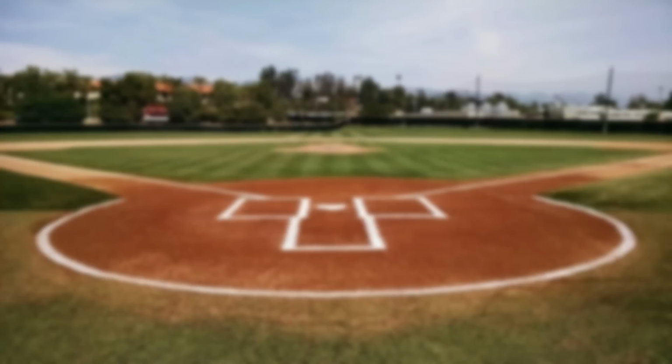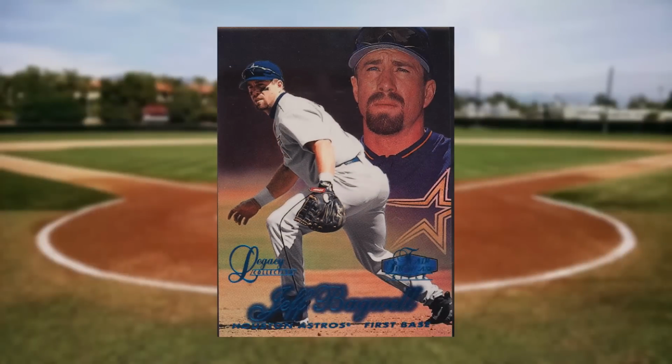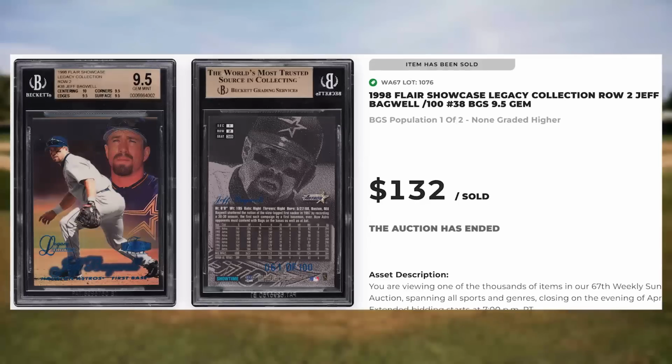Coming in at number 18 is this 1998 Flair Showcase Legacy Collection Row 2 Jeff Bagwell, card number 38. This was a BGS 9.5 and it sold for $132. Serial numbered out of 100, this is the new record sell of this card in any grade by any grading company. Matter of fact, I was unable to find any prior comps of this card in either a PSA or SGC slab.